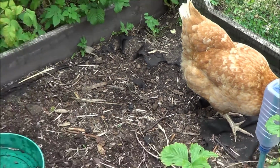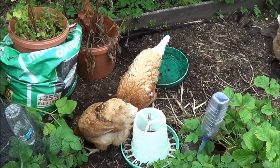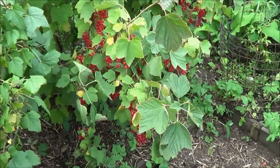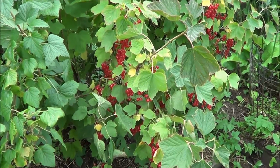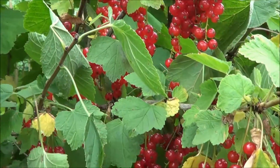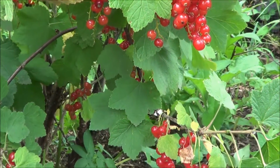Oh, do you know, I can feel rain. Marvellous. Oh well, the other job to do today, if we can do it before the rain, is to pick all these red currants. Just look at them all. They'll make some marvellous red currant jelly.